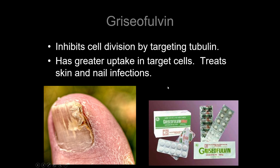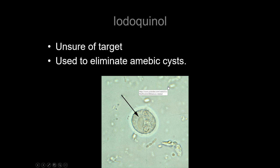Okay. Next, we're moving on to the things that can treat protists. And unfortunately, a lot of these, we don't know how they work. So iodoquinol, this is used to treat like entamoeba infections, which is a type of amoeba. We, like I said, don't know how it actually works in there, but it can actually kill the cyst, not just the active vegetative cell, and so it's pretty good at that.